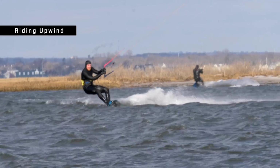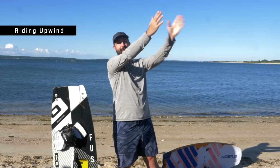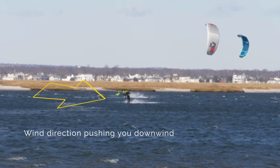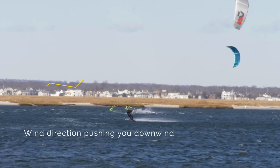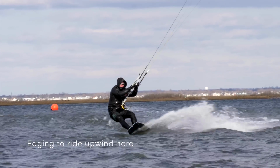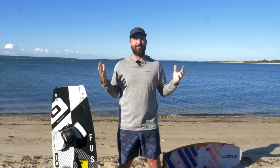All right, so the next step is riding upwind. When you're kite surfing, the kite is usually in front of you, the wind is usually coming from behind you, and the effect that has is you're gonna get pulled forward or you're gonna get pulled downwind. Unless you feel comfortable walking back up the beach to get back to where you started, or having a car take you back up the beach, you're gonna have to learn how to ride upwind so that you can get back to where you launched.